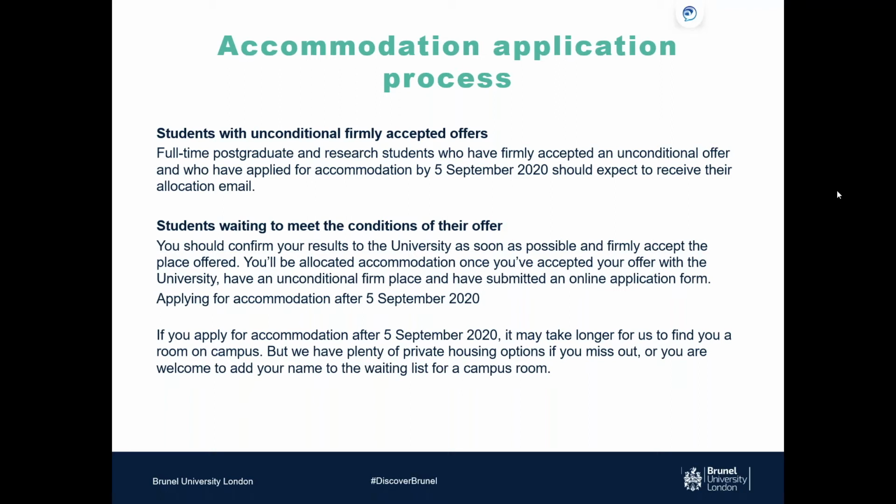If you do apply after the 5th of September, don't worry. We still will find you a room on campus. We get cancellations throughout the year. It may not be the room that you want, but we will try to meet your preference where we can.